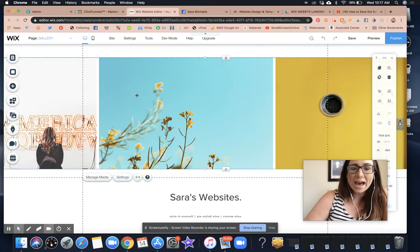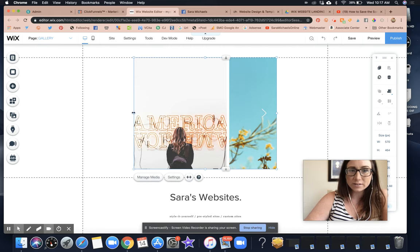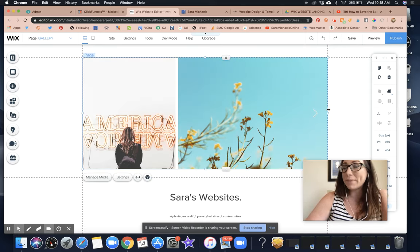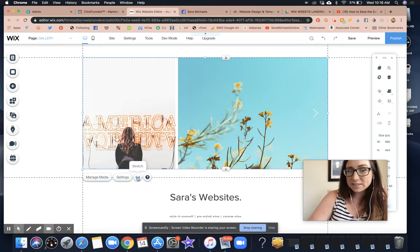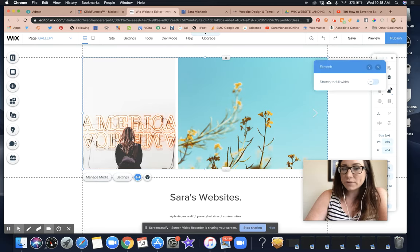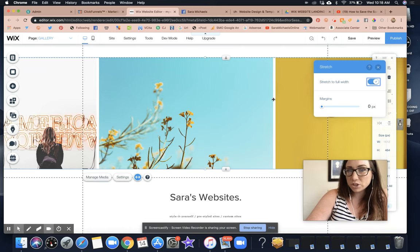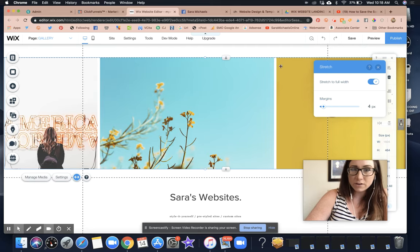So the gallery here that it added was, as you can see, a slider. Okay, so this is a slider gallery. Sometimes it's really fun to add a combination of two galleries on the same page just because it makes it a little bit more visually appealing. So what I'm going to do on this page then, and this is the gallery, is I can click on these arrows right here that have arrows pointing in both directions. If I click on this, it will stretch the gallery to the full width of the screen. And I'm going to do that. Okay, and if I wanted to adjust the margins, which are the white strips that lie in between, I could increase the margins, decrease the margins. I'm going to go ahead and leave it right here.